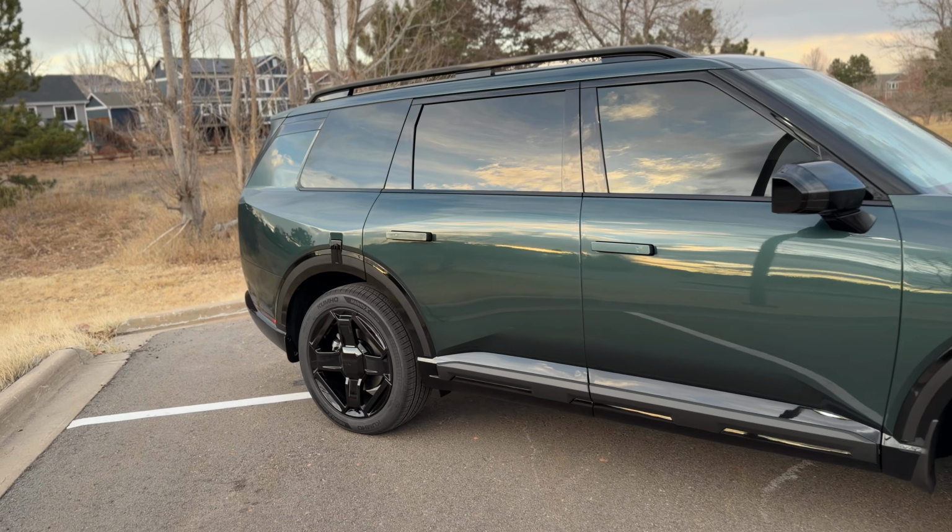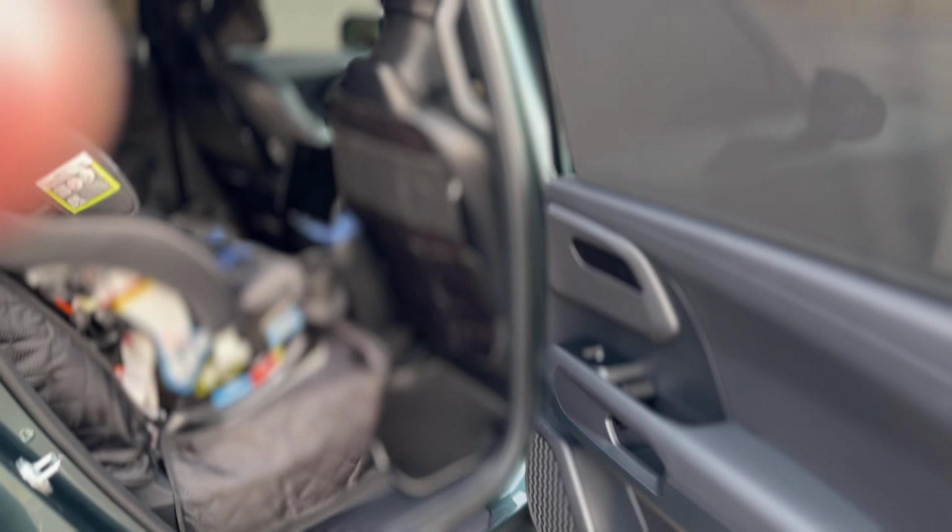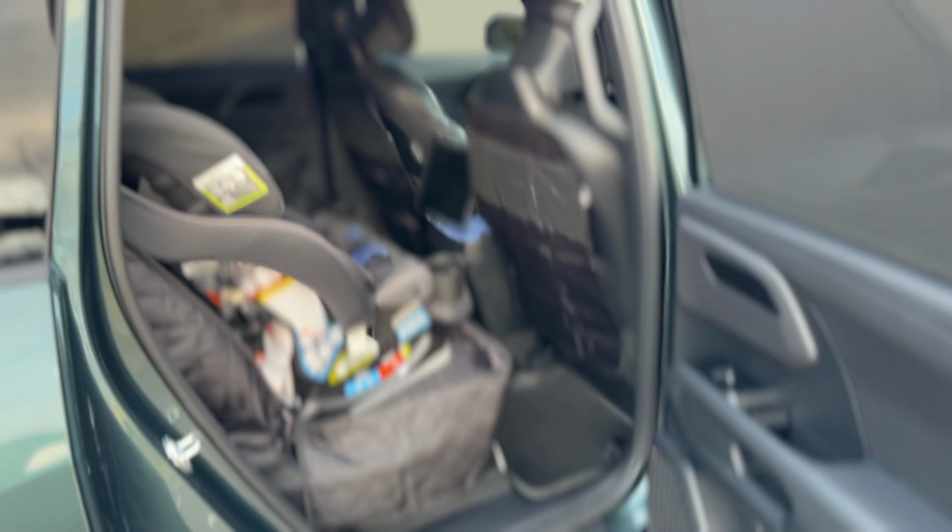A couple other things that I've done to this. Again, I love the pop-out door handles. This has all-weather mats front to back.